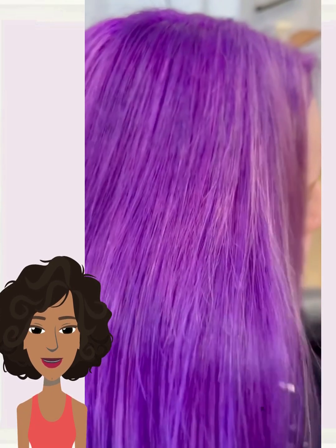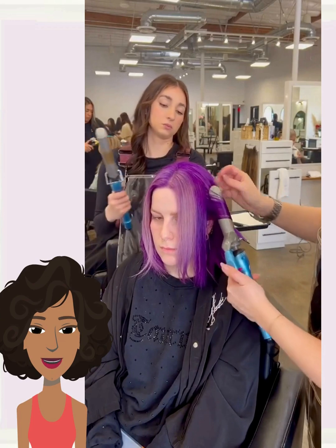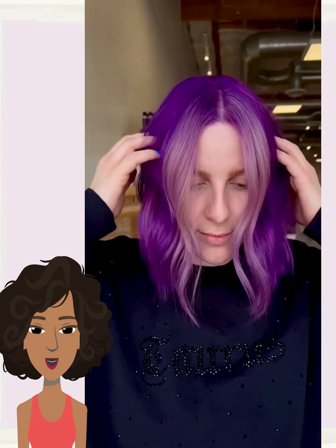And then what I really like about this is that she does have the money piece highlights here, beautiful lavender in the front, and then it moves into a darker purple hue in the back. Look at that. So pretty.